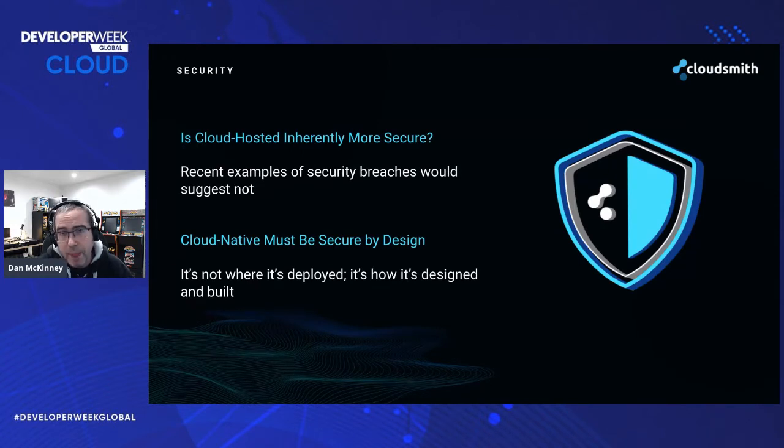So, what about security? Well, security is one of, if not the most important considerations. Now, I'm not going to pretend that just choosing a cloud native solution is some sort of magic fix for all your security concerns. Wouldn't it be great if that was the case? Nothing removes the need for you to implement your own security procedures and processes, scanning, and shift left security. But what I would really like to address today is the idea that on-premise or cloud-hosted applications are somehow inherently more secure than a cloud-native application.